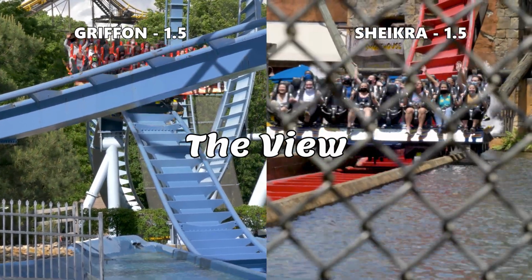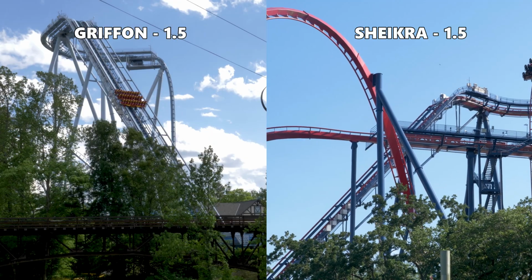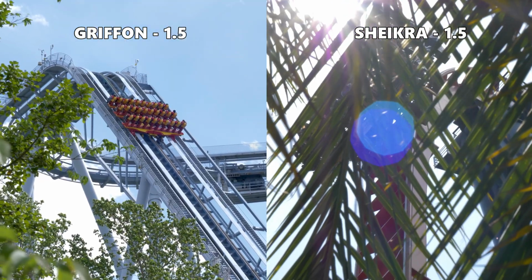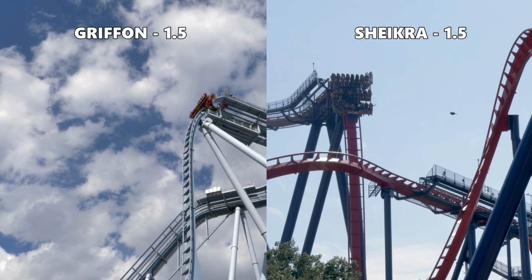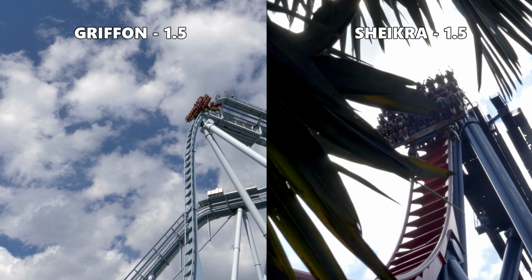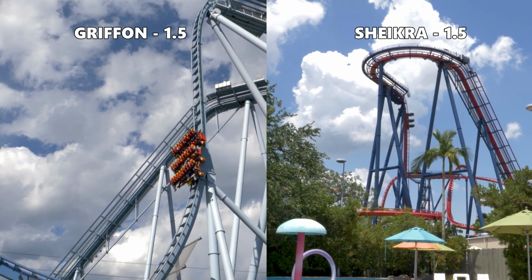Ride view. I've been using this category on almost every one of my coaster battles, so why stop here? Both roller coasters have a very nice view from the top of the lift hill. SheiKra, though you are 200 feet in the air, to be honest, there really isn't much to look at up there. It's just all urban settings around you. You might see some of Tampa Bay in the distance, but nothing really strikes your fancy. Honestly, it's not that exciting.